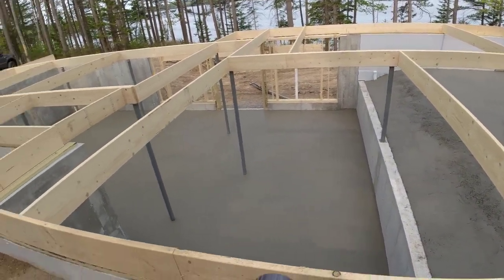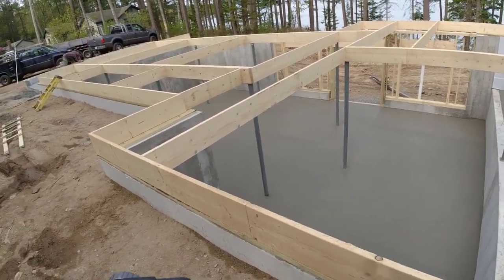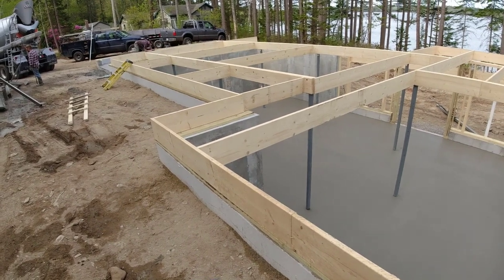That's it, guys. That's the pour today. Darren and Luke will stay here. They'll power trowel this in the garage, saw that. And then we'll be done here today, and these guys come back in and start building.